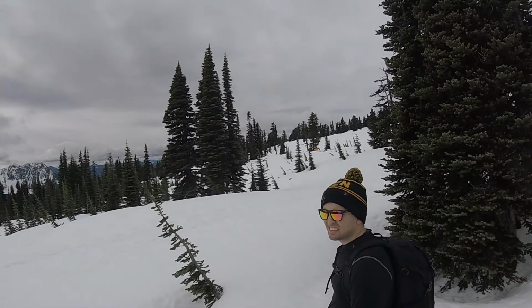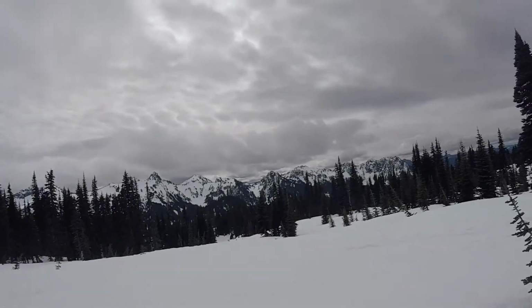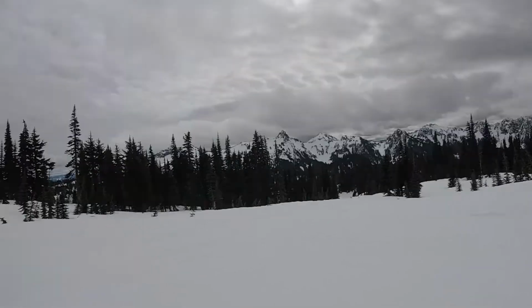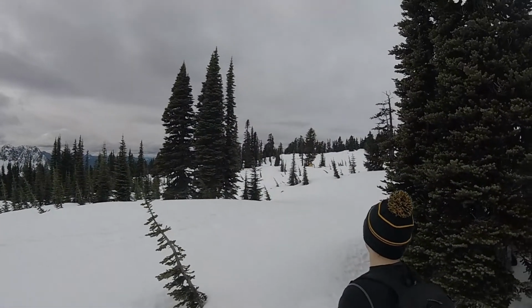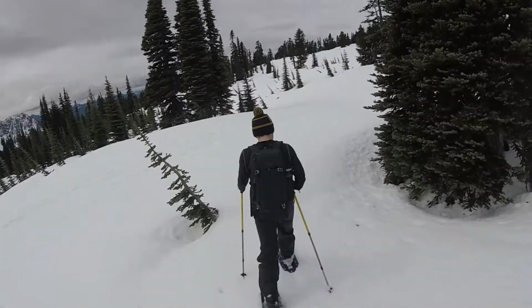It's hot. It's kind of hot. Yeah, it's not cold. It's definitely not 20 degrees out. It kind of sucks. Oh well. Yeah, I'd say just shoot just to the left of the campsite and see what it looks like.